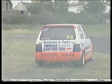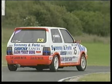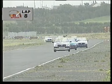Yes, and there was Mark's Models car, and number 15 there, O'Connell, just going straight on. The Sweeney and Forte car just missing his braking point. And that's just how important it is. You go in 5 feet too late on the brakes and you will lock up, and down the inside you will end up on the grass.